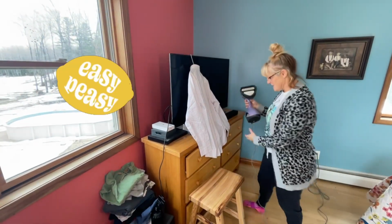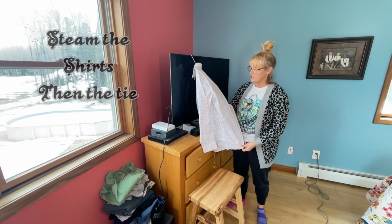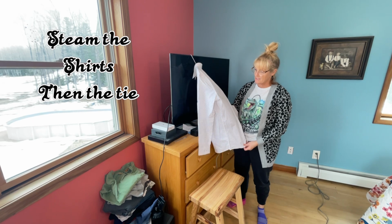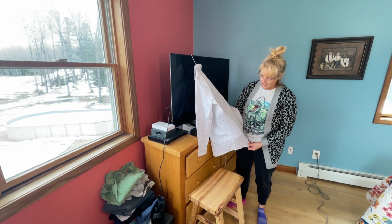Let me just fix this here. I wasn't able to do it on my own, so this is a lot easier. So I'm just gonna go through these shirts, get their ties looking nice, and then we're all ready to go for Easter.